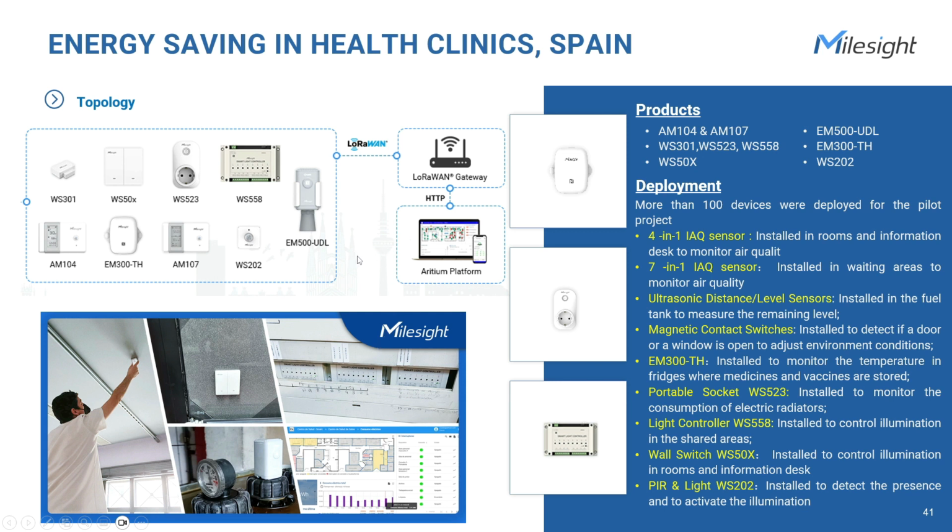With Milesight IoT Solutions, health centers and clinics in Spain can implement various smart features to enhance their operations and improve patient care. For example, the 4-in-1 and 7-in-1 sensors are installed in rooms and waiting areas to monitor air quality. The ultrasonic distance and level sensors are installed in the fuel tank to measure the remaining level, since oil sometimes runs out. Temperature and humidity sensors are installed to monitor the temperature in fridges where medicines and vaccines are stored. The portable socket WS523 is installed to monitor the consumption of electric radiators. The light controller WS558 is installed to control illumination in the shared areas.